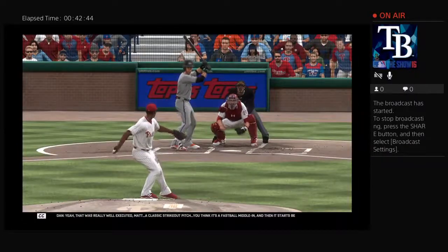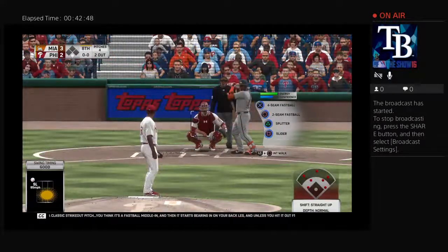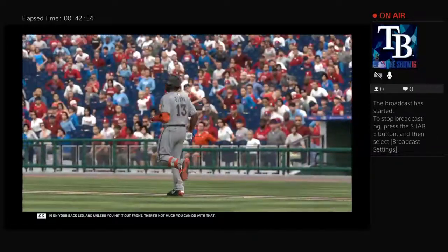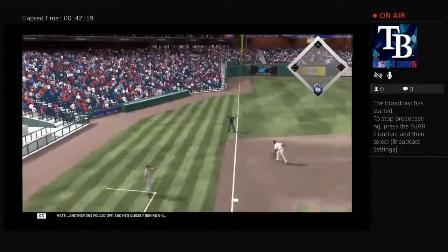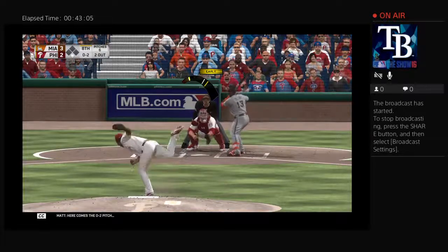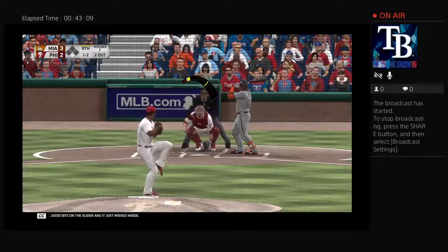Yeah, that was really well executed, Matt. A classic strikeout pitch. You think it's fastball middle in, then it starts bearing in on your back leg, and unless you hit it out front, there's nothing much you can do with that. Another one fouled off, and he's quickly behind 0-2. Here comes the 0-2 pitch. Boy, good fight on the slider, and it just missed inside.